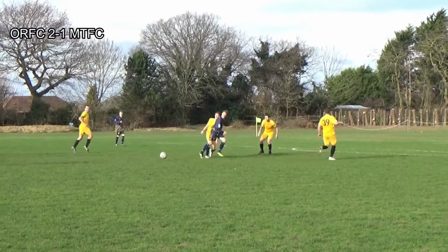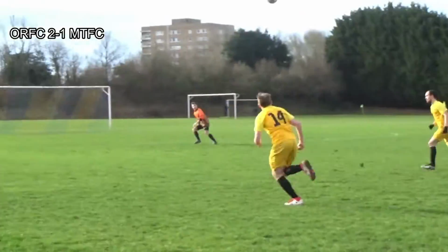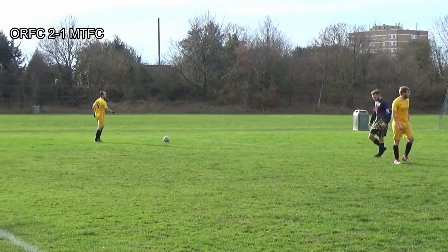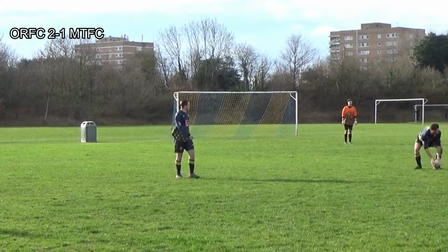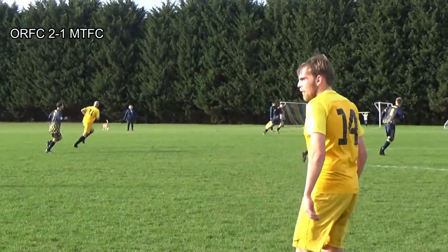Lukey wins the header. An Orpington player does pick it up though. He's driving at Jack. Jack does win the ball. Picked up here by Joffy. Joffy goes for the long ball, looks to find Arnold or Dino. Dino's got the pace. Dino managed to pick it up, but he's given offside.